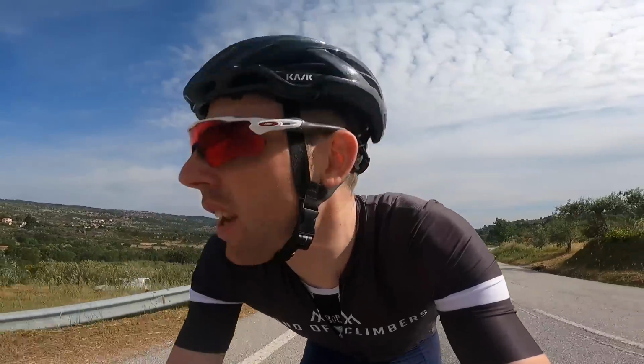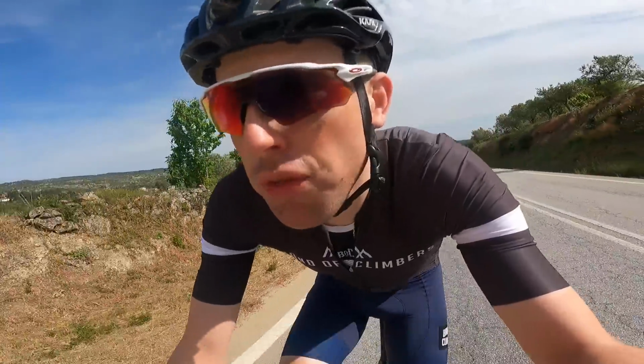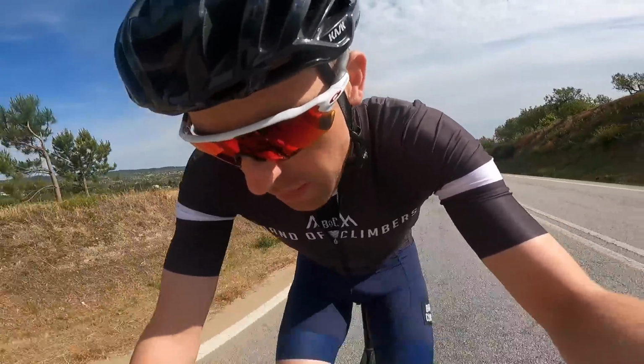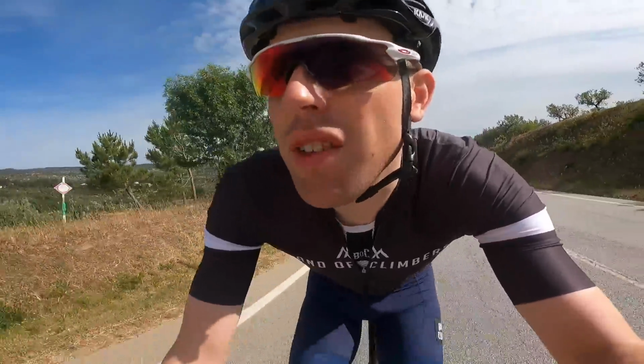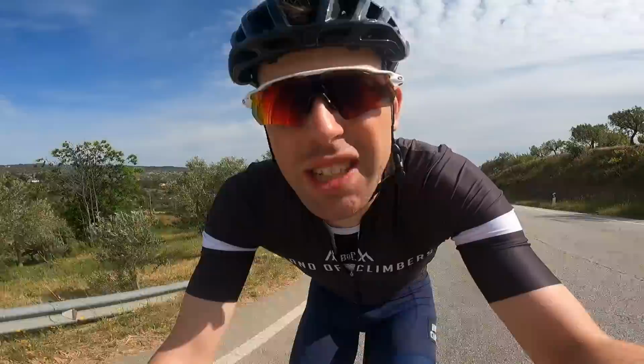We're going to have a tailwind for the first 80 kilometers. We're getting totally different landscape changes. Two 5k segments, and then we have 2 massive climbs at the end. Need I say any more? One of them is an HC climb.